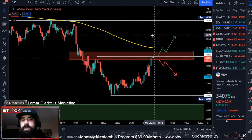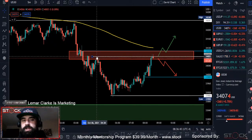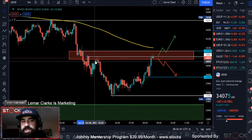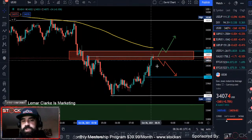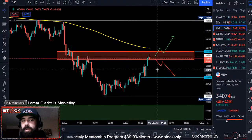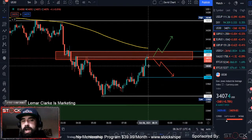Okay, so we're at a key area right now. You can see, guys, they tried to push it through here. If I spread this horizontal across, higher time frame resistance, and now we're at the same kind of area. This is on US 30 now on the 5-minute. Let's wait and see what's going to happen. I wouldn't be looking to do anything just yet on US 30, you know what I mean?